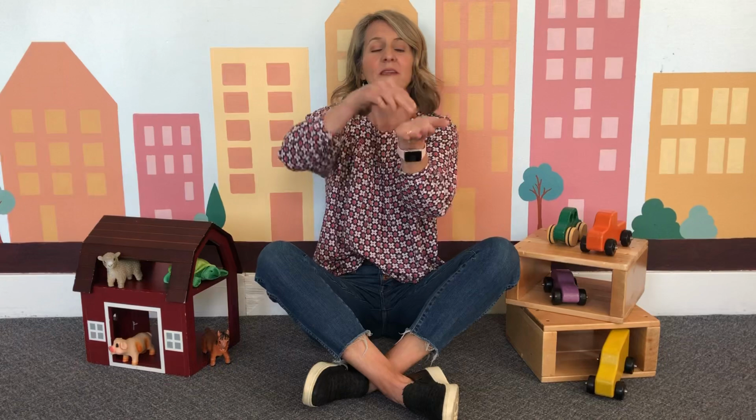All the fish are swimming in the water, swimming in the water. All the fish are swimming in the water. Bubble, bubble, bubble, pop.